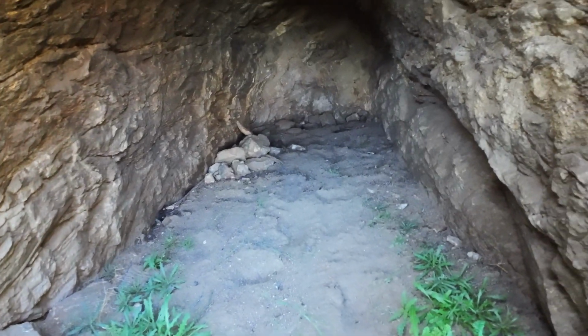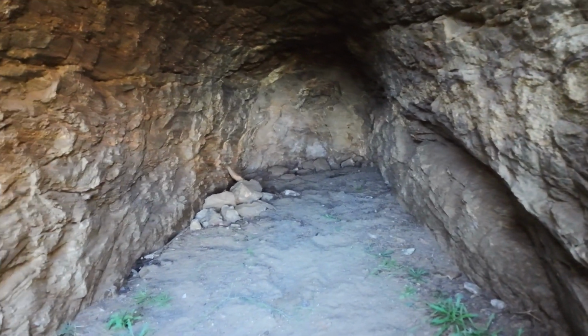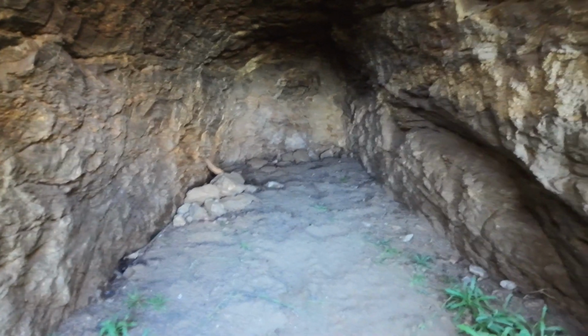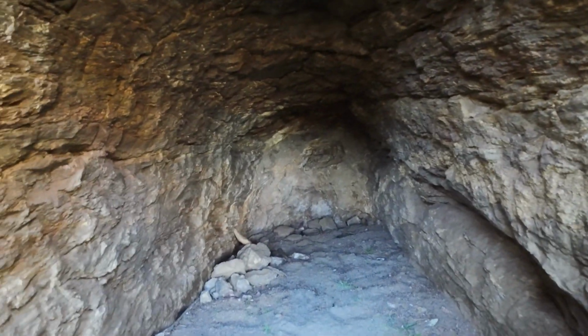Here's a better view inside Billy Goat Cave. Not a lot in here. It only goes back about 10 feet maybe. But it was a windy day. This would be a great spot to set your stove.